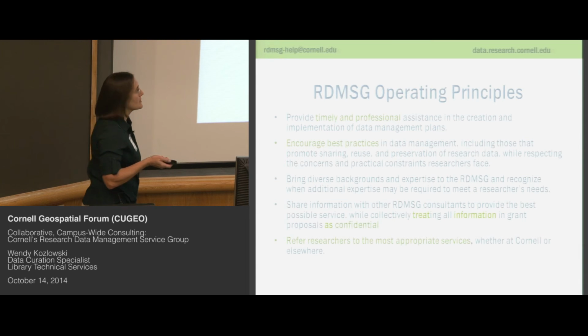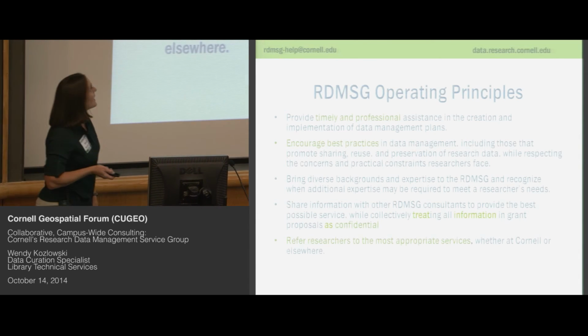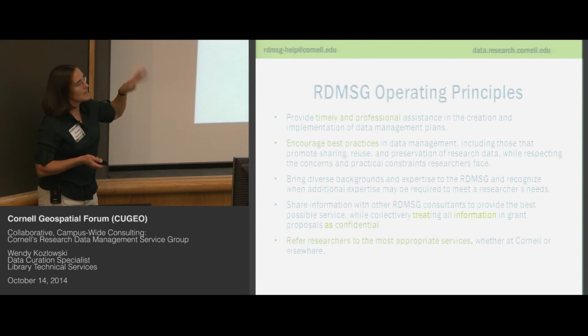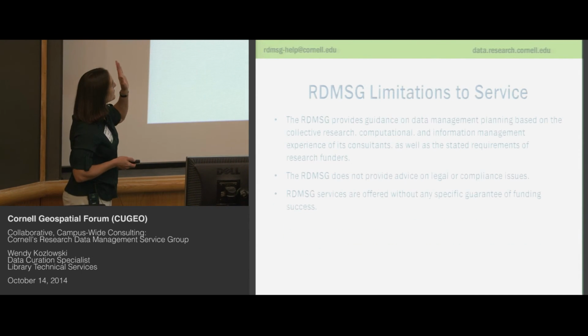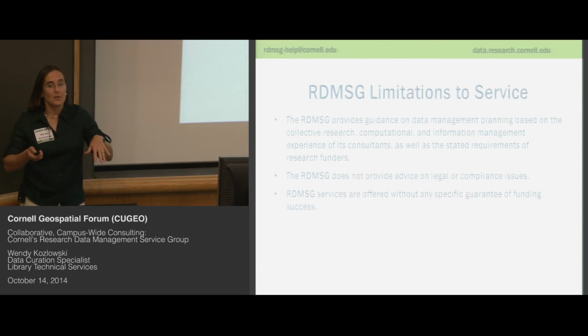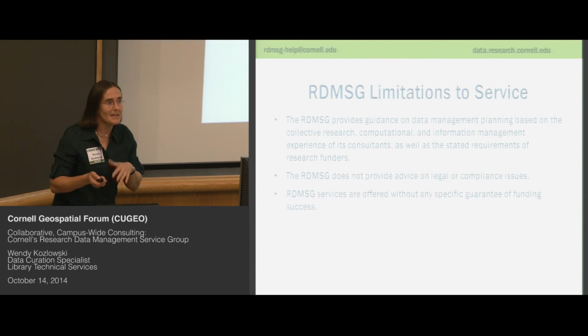Like the statistical consulting unit, we do have a series of operating principles. These are all online. You can find them there. And again, a few limitations to service to make sure that we don't get overcommitted.